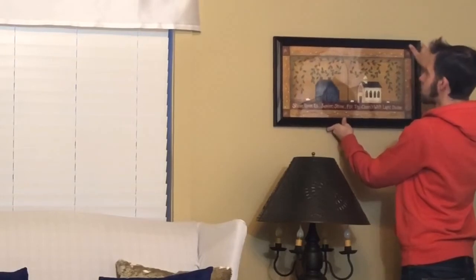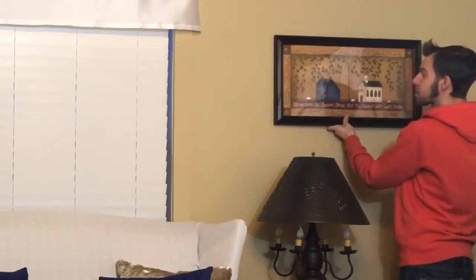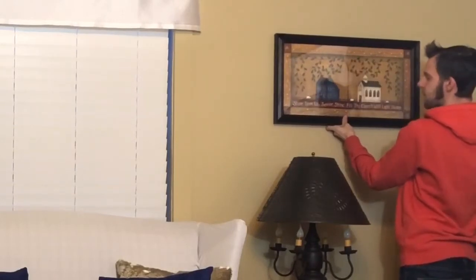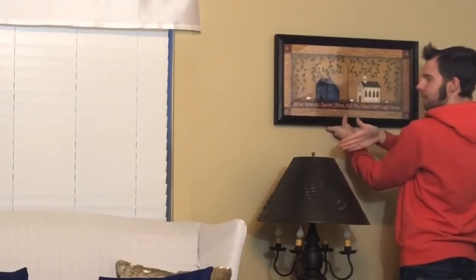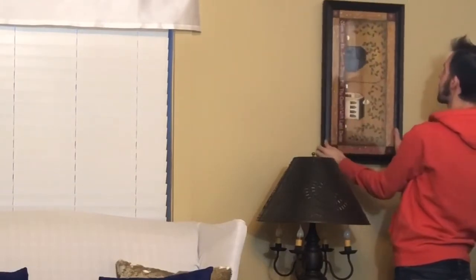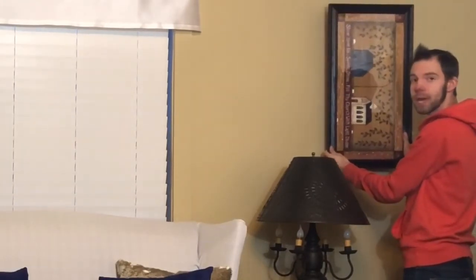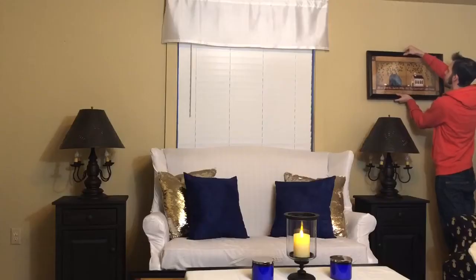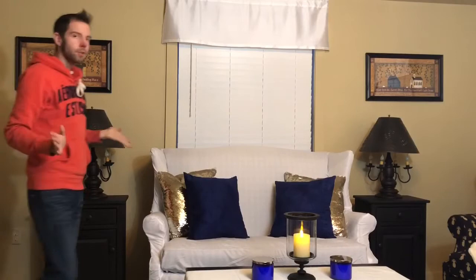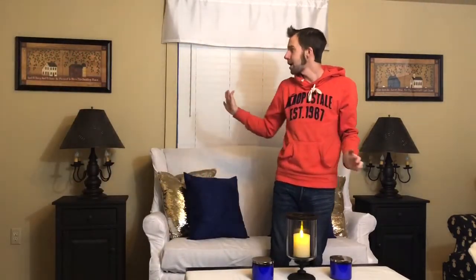Now why I chose to go with this size of a painting was because it fit the space, it was not going to be covered by my lamps, and I would have picked to do an art piece like this. It doesn't really fill up the space enough like I would like it to. I put this piece over here and I placed it on this wall. Now do you see how that balances out the space, and it added my own personal touch to this area.